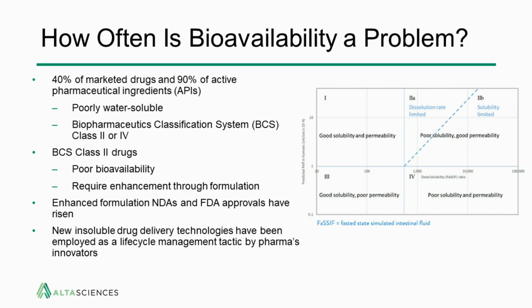It has been estimated that 40% of marketed drugs and 90% of drugs in the drug development pipeline are poorly water-soluble and fall within the biopharmaceutical classification system, Class 2 and Class 4 drugs. As you can see on the chart on the right, these classes of APIs have poor solubility and potentially poor permeability. BCS Class 2 drugs, which is where we're going to focus on today, have poor bioavailability, which is primarily due to poor solubility and dissolution rates.